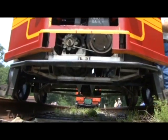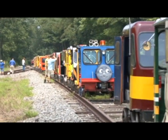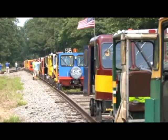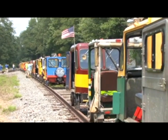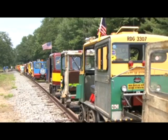I worked on the railroad for a couple of years, freight conductor, and retired from that and decided to get involved with this. It's a great way to see the country, and it's a great hobby. And one of the best things about the hobby is the people that you meet from all over the country.